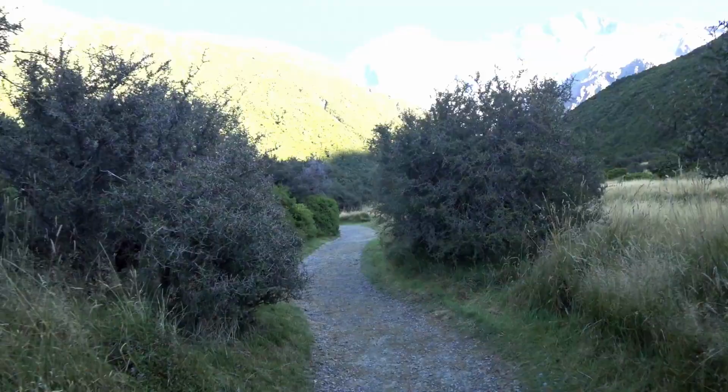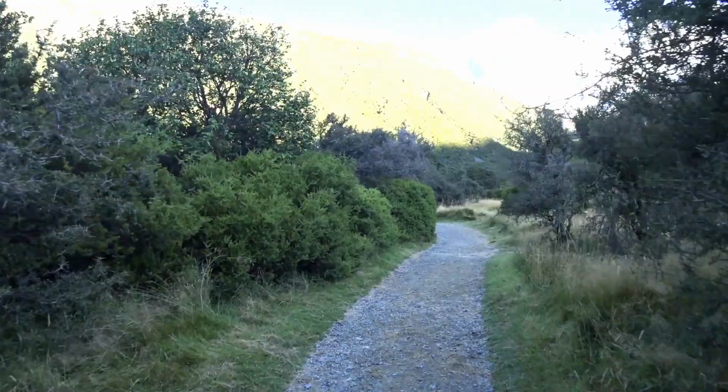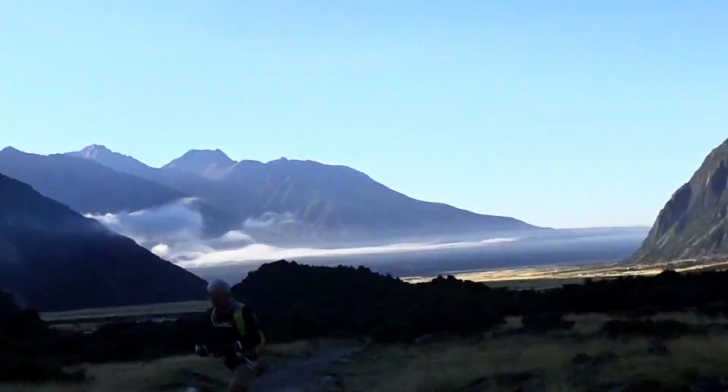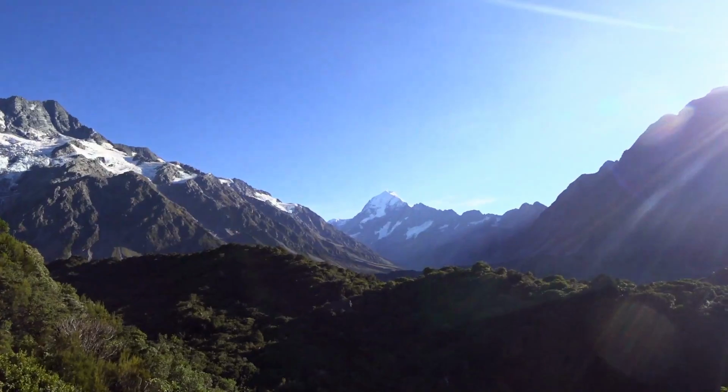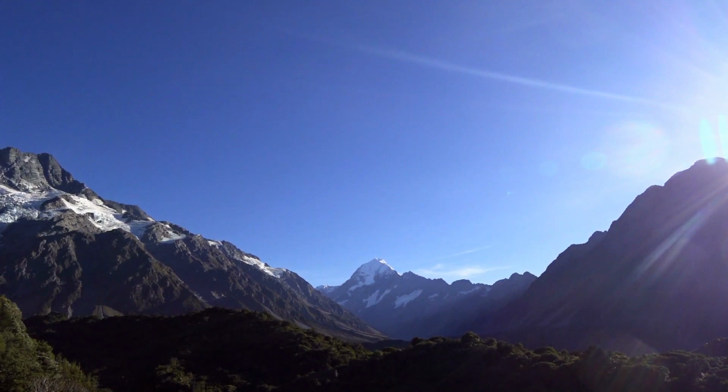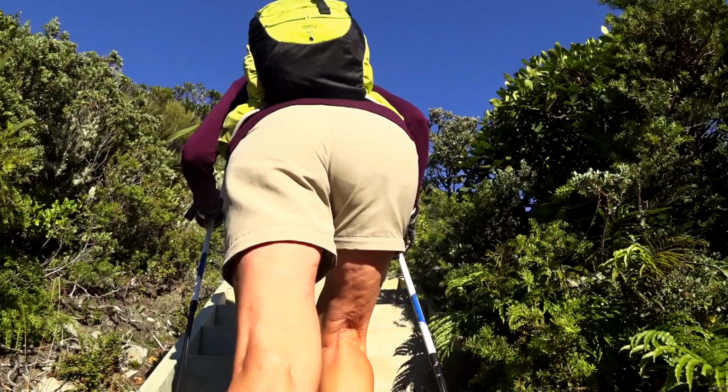Lovely gentle track to get us warmed up, which is quite nice before we start the up. The mist in the valley below, and the high rise of the Hermitage out there in the distance. There's Mount Cook out in the distance, sun just striking its tip, the very peak.